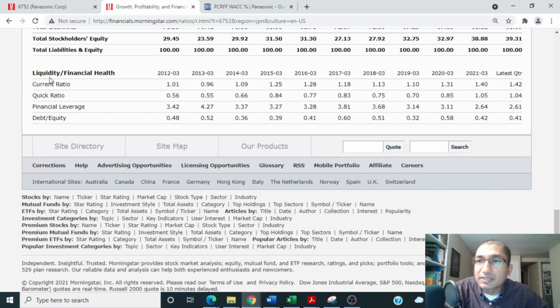The first item on the list is the current ratio. The current ratio compares the company's current assets to its current liabilities. Ideally, we want the company's current ratio to be greater than 1.0. Back in 2012, the company's current ratio was at 1.01, and for the latest quarter, that number was about 1.42. For the majority of the past 10 years, Panasonic's current ratio was greater than 1.0. That tells us that Panasonic was never really in a liquidity bind.